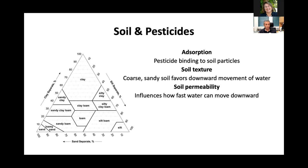Let me skip the residue. So again, with the soil, with the pesticide movement in the soil, we talked about the absorption, also the soil texture and soil permeability.